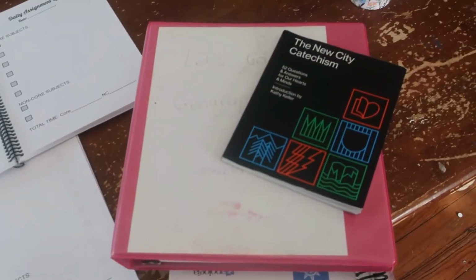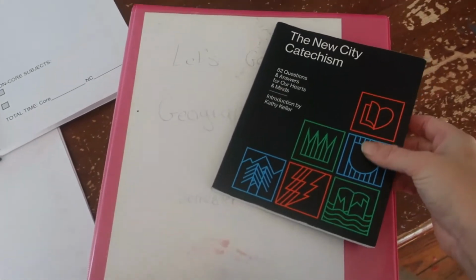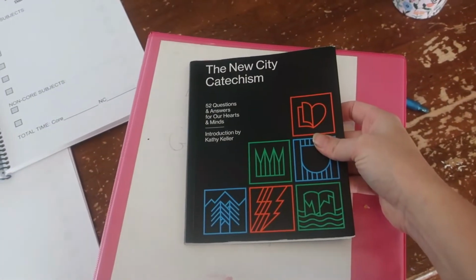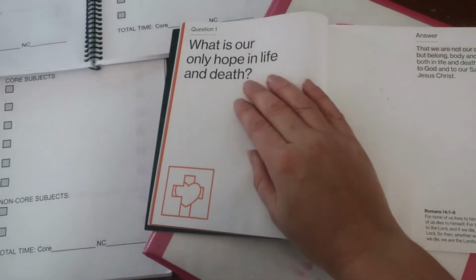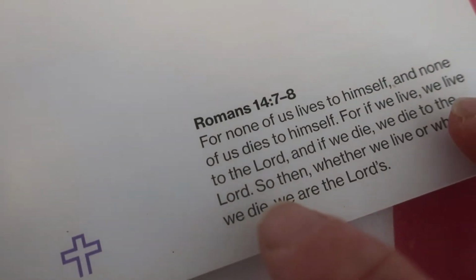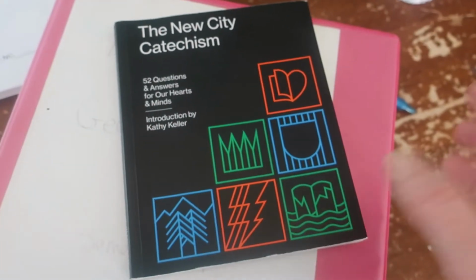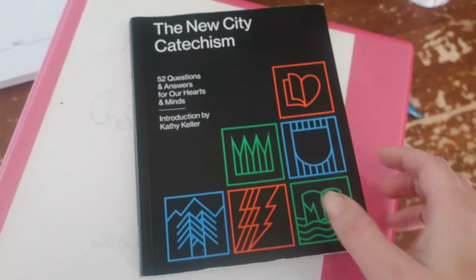I will also link all of our curriculum below, but I'll show you what we use as we're doing this. For Bible, we use the New City Catechism. They learn a question and an answer that they memorize and a Bible verse reference. It gives them a great foundation for their faith and why we believe what we believe, instead of just telling them what we believe and it's because I say so. So I love this, and it's very inexpensive.